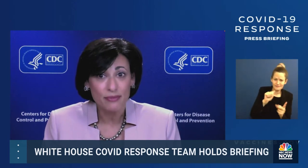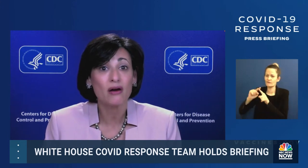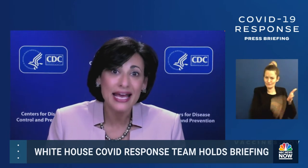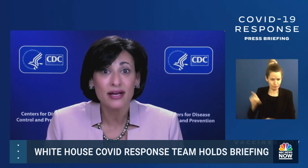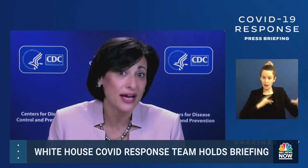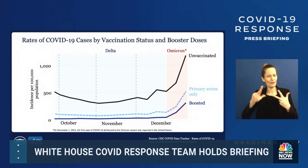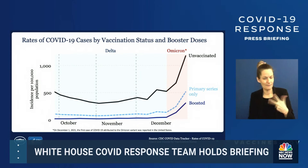To further demonstrate the protection of boosters, we're publishing data in MMWR and on CDC's COVID data tracker as well that look at cases and deaths by vaccination status. In these data, you can see significantly lower case and death rates among those who are boosted compared to those who are unvaccinated. The graph on this slide displays data from 28 jurisdictions, representing over 2/3 of the US population.